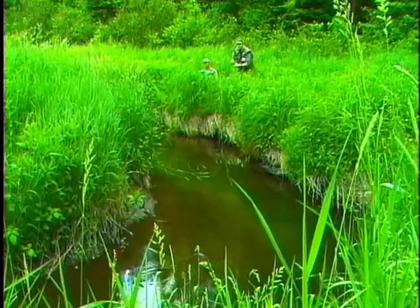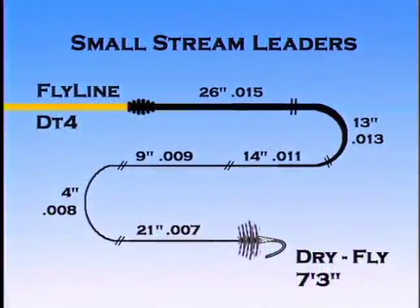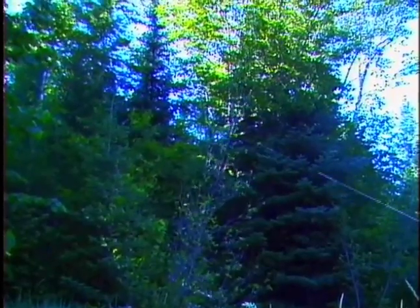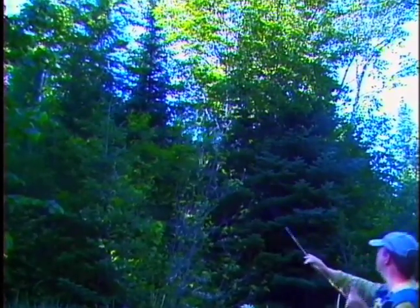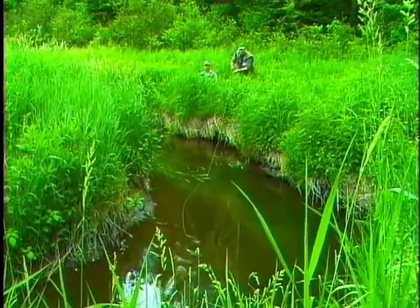The leaders we are using today are generally 7 to 9 feet in length and feature fairly light tippets of 5x to 6x. Bring lots of extra tippet material and additional leaders when creek fly fishing. You can be assured that a lot of your casts are going to get tangled in the tall grass or tree branches, resulting in a frequent retying of your leader system.